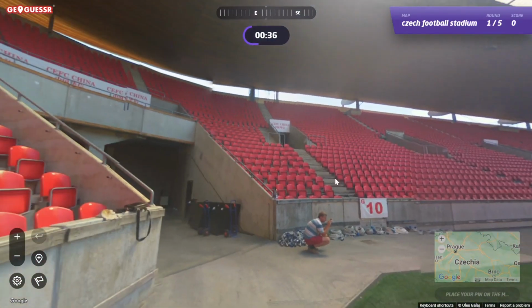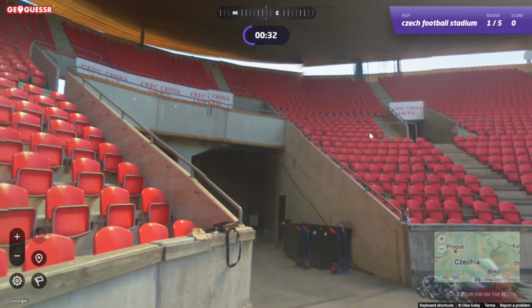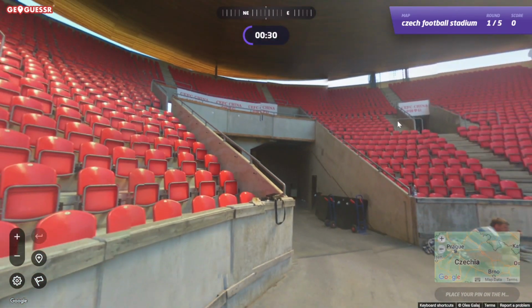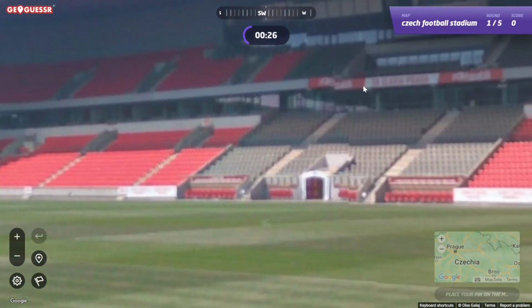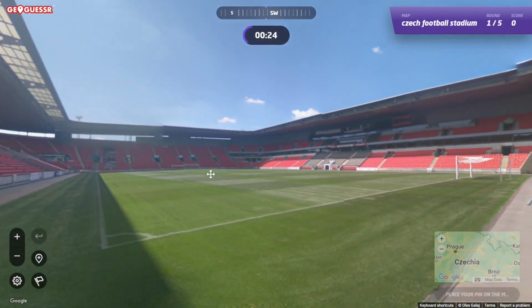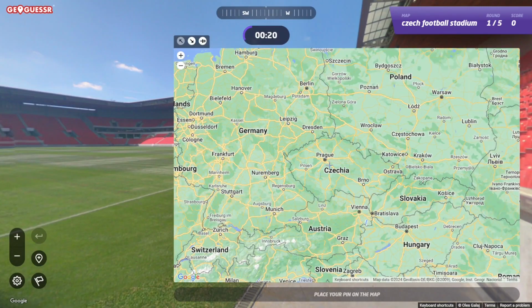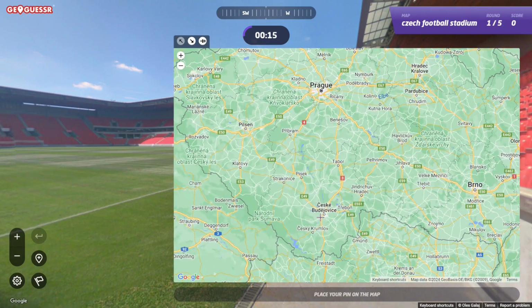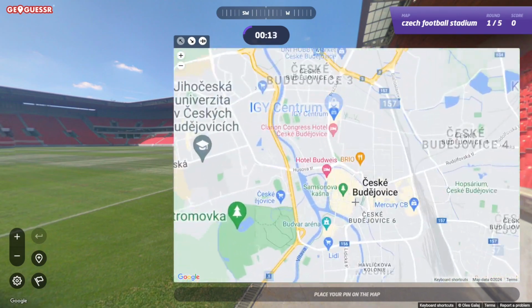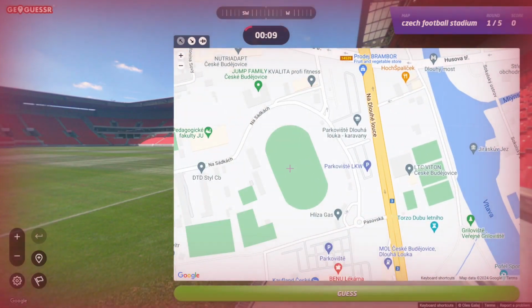I feel like this could be in a bigger city, though. CEFC China. That's got to just be CEFC. Maybe CEFC is the name of the team. But that's got to be just an ad. We unfortunately can't read those. Okay. Could it be in this city? CEFC. I'm not entirely sure. But I feel like we should just go for it.